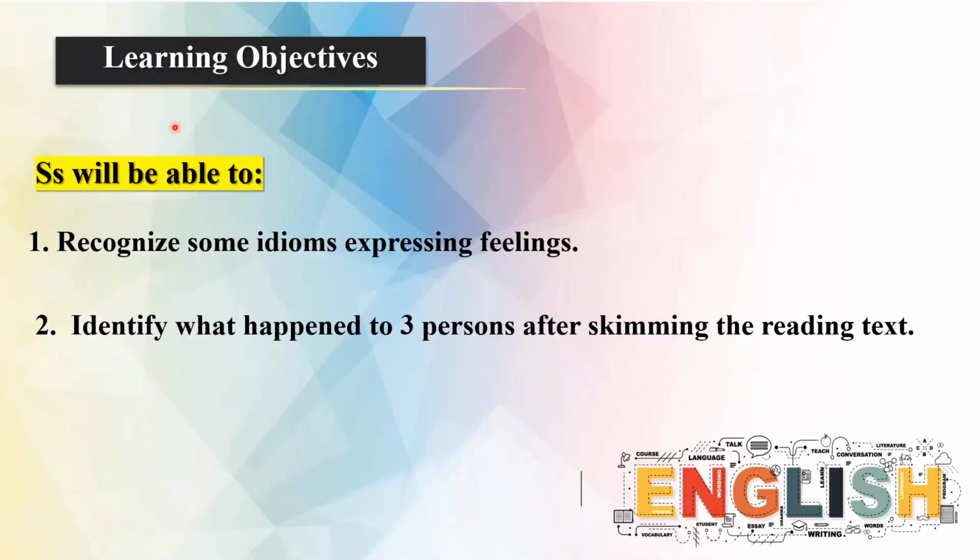Now let's go. As usual, my dear students, we start with learning objectives. In this lesson, we have two objectives. Objective 1. Students will be able to recognize some idioms expressing feelings. Objective 2. Students will be able to identify what happened to three persons after skimming the reading text.